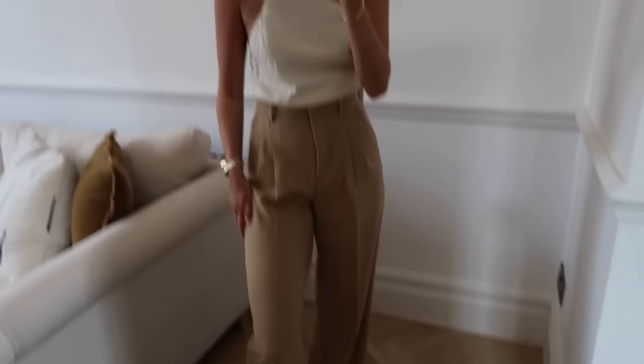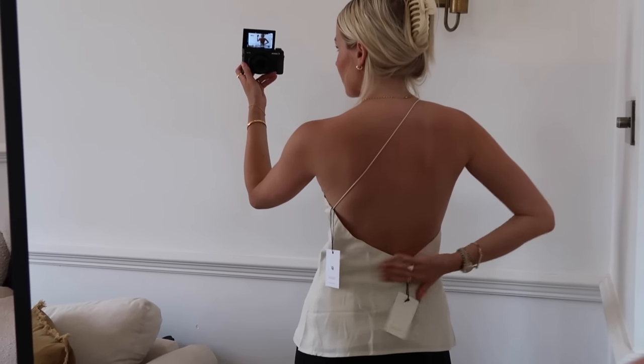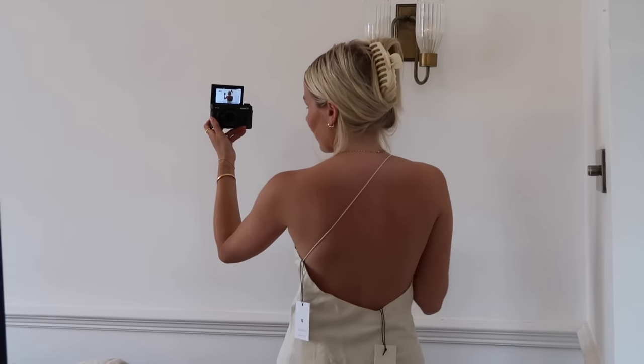Okay, so I've just popped it on with some wide leg trousers and I feel like that looks a lot better. It's really chic and cool. Oh my God, I actually love that. I think it's so nice. So this is what the back looks like, which is so flattering. I love it so much. Super different. I don't have anything like this in my wardrobe.